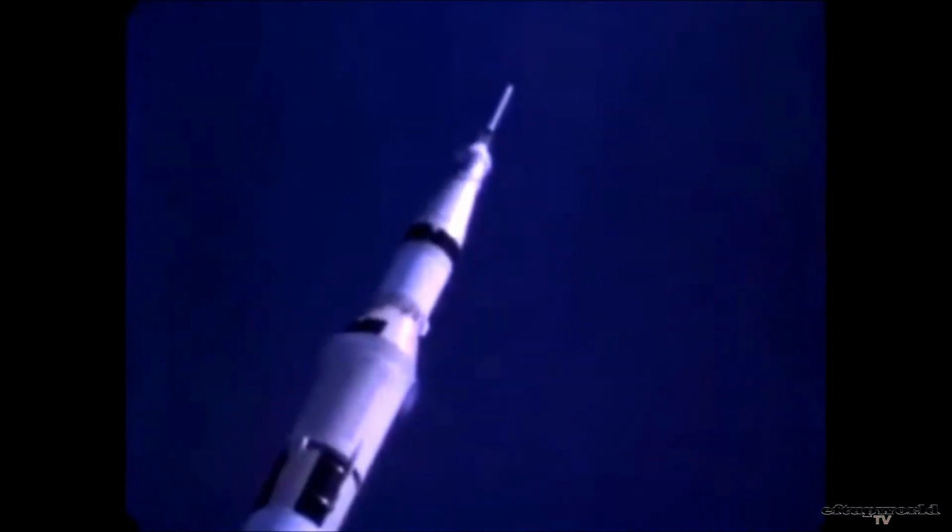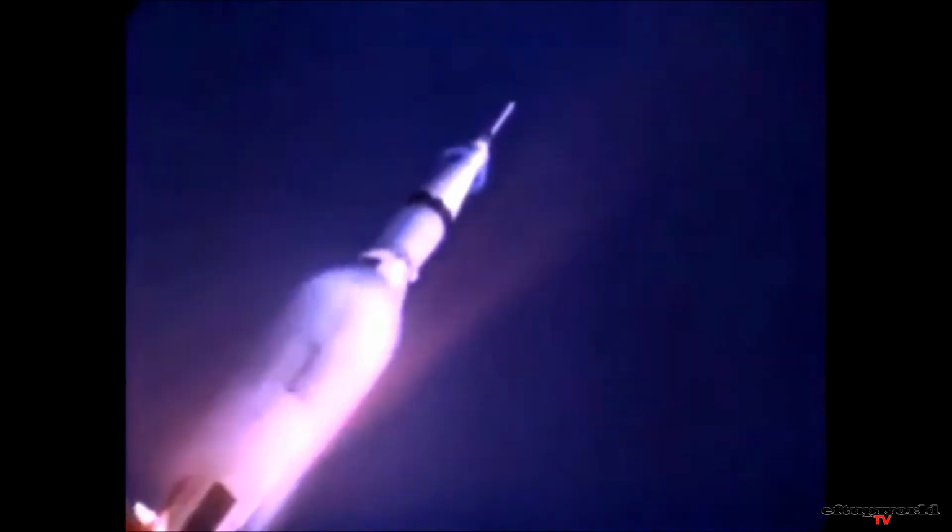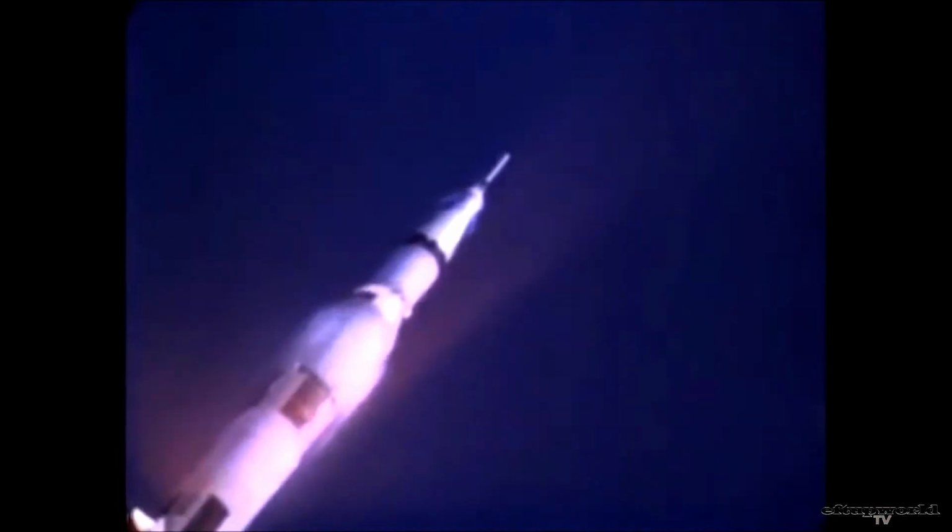And we can see this vapor cone quite clearly anytime something is traveling that fast. Here's the Saturn V. So when it reaches the speed of sound, something happens. And this is where it gets interesting. Watch these next few clips very carefully.